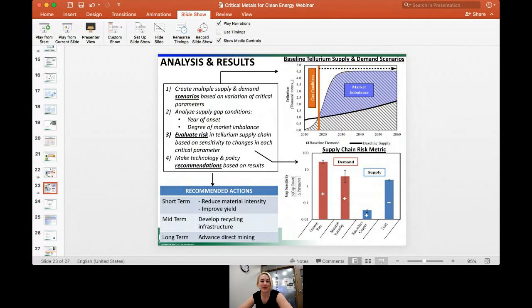Of course, we don't want to just quantify the problem. Really, we want to look at solutions to these criticality issues and things that businesses can do or policy makers could potentially intervene in the market as well. So the bottom right chart is now quantifying how sensitive those gap conditions would be to certain types of mitigation strategies. On the demand side, for example, we could look at that growth rate, right? So how much PV is being adopted. We could also look at material intensity, right? Of course, scientists are busy trying to make those thin films even thinner because we want those solar cells to be extremely efficient as well as lightweight and low cost. So they're trying to work at bringing down those material intensities.